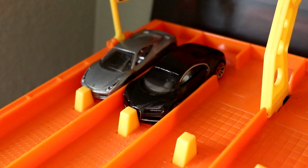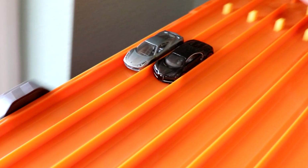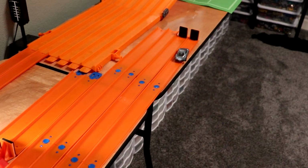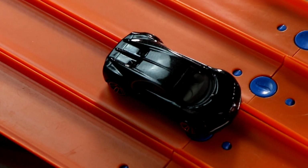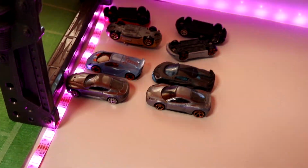We have the Bugatti Chiron on the inside and the Ferrari 458 on the outside. 3, 2, 1. Look at that, Ferrari is just blazing fast. It's going to beat out the Bugatti. Just like that, the score is tied up again, 2-2 for each.